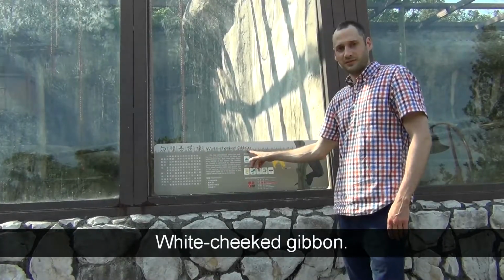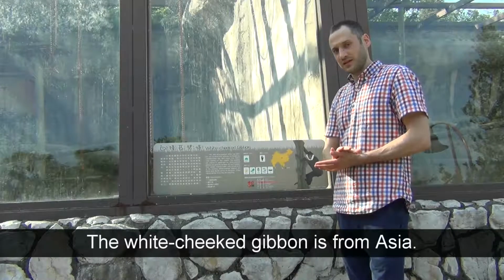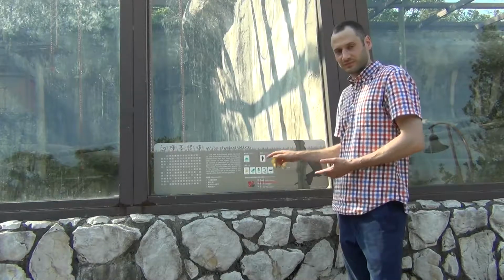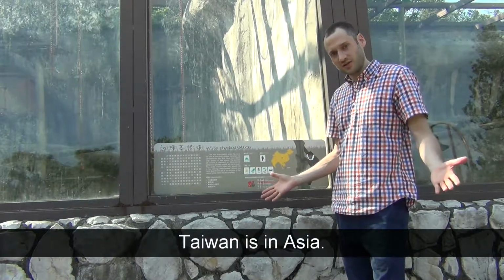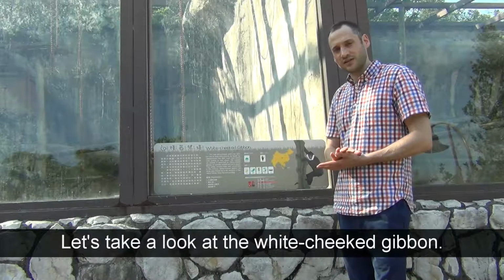White-cheeked gibbon. The white-cheeked gibbon is from Asia. Taiwan is in Asia. Let's take a look at the white-cheeked gibbon.